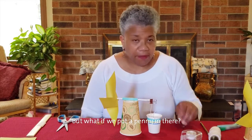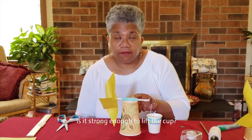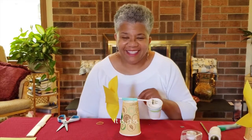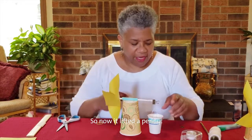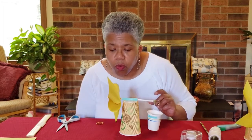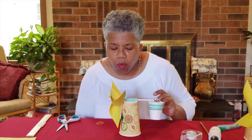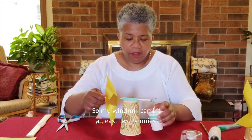Well, what if we put a penny in there? Is it strong enough to lift the cup? It is. So now it lifted a penny. What if I add another penny? Can we still lift the cup? Ooh, that's harder. Oh, but we did it. Had to blow a little harder to make that happen. So my windmill can lift at least 2 pennies.